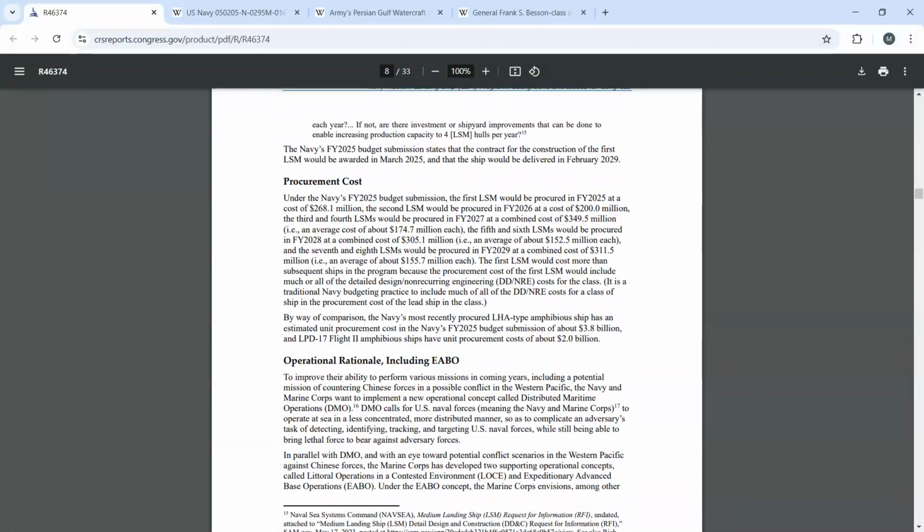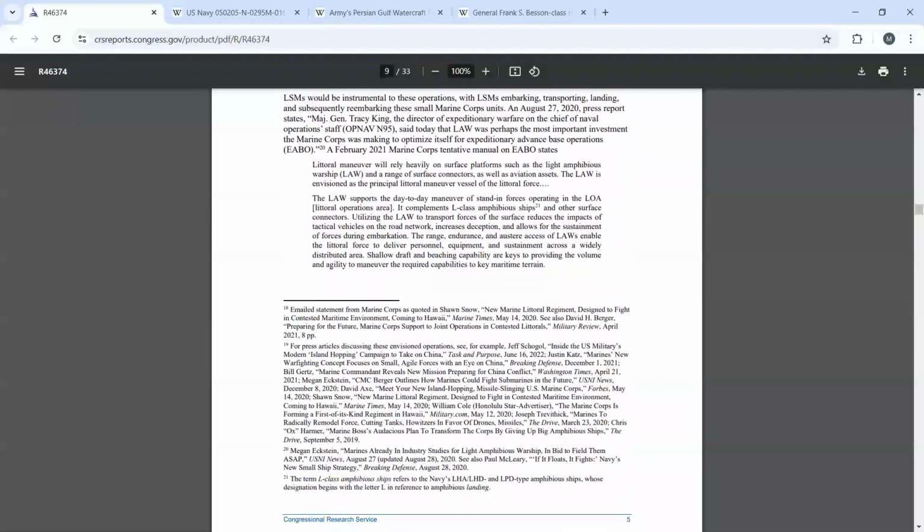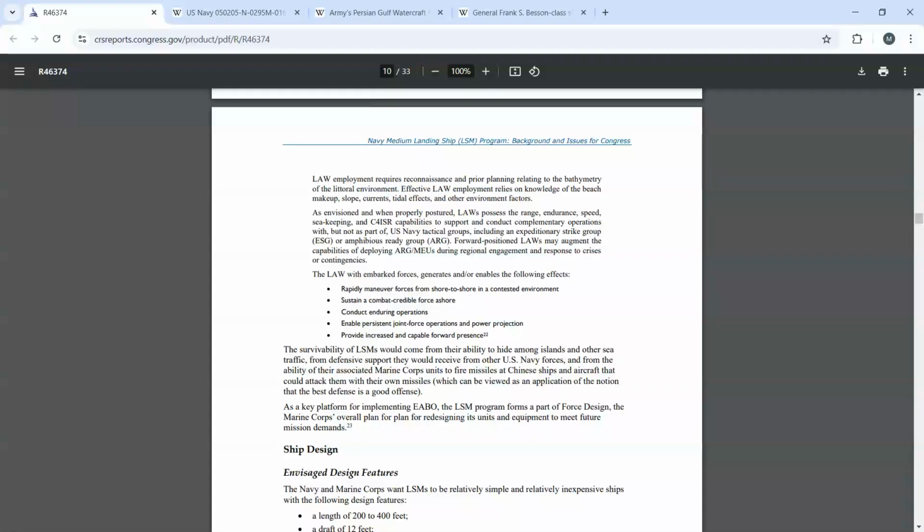So obviously they're still in the procurement process of this. It hasn't been laid down or anything yet. They're still talking about the force design and everything. So if we can actually get some stats on what they're looking for here. Before we do that, here's what they want, right?